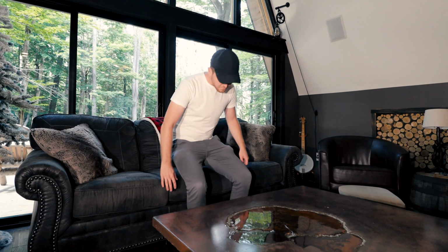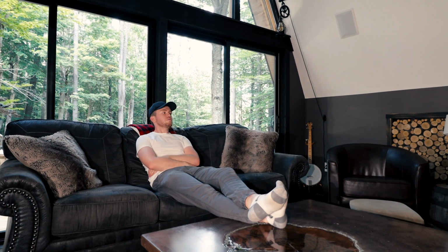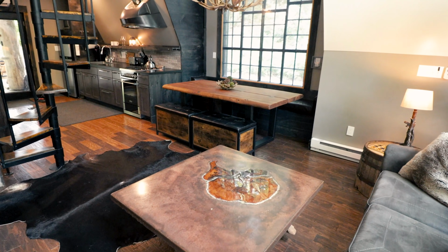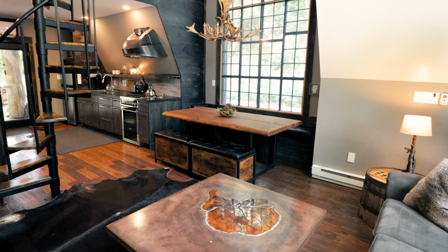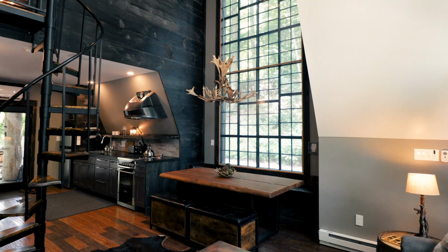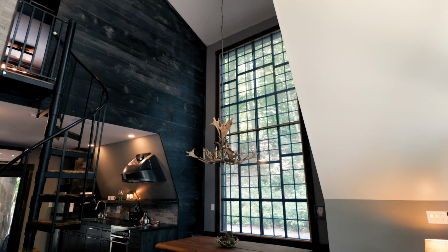And I was just sitting here testing out the couch for you. This time I remembered to take off my shoes. I have just my socks on. And now we're going to slowly pan up. I just want to show you guys just how tall and spacious this area is. You just inch up higher and higher, and we're still going to the top of this cathedral looking window and the spiral staircase off to the left.